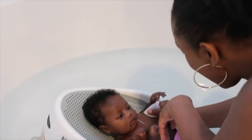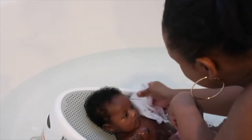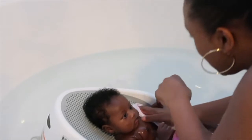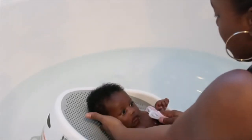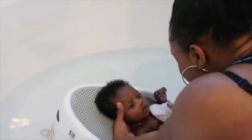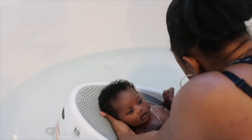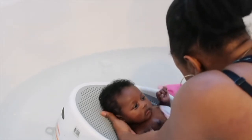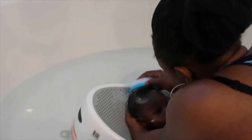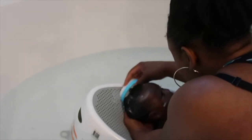During bath time with Aurora, I do wash her hair with dye-free, fragrance-free, and paraben-free wash. And I use the Frida Baby hairbrush system to work through her scalp, being very mindful of her soft spot.